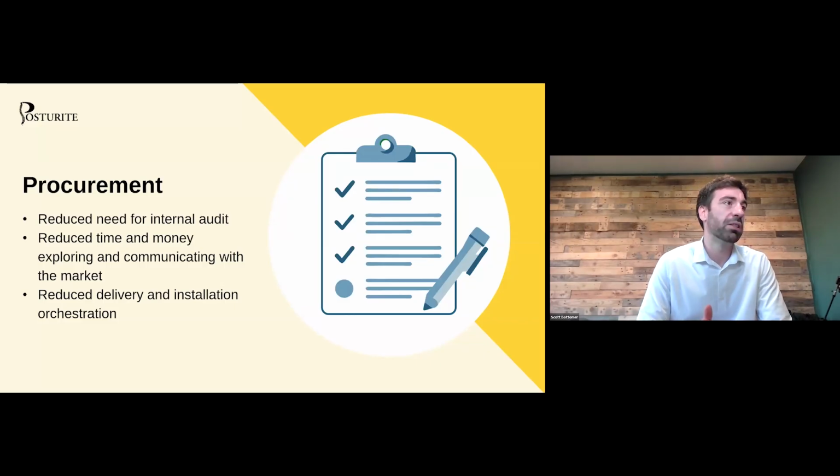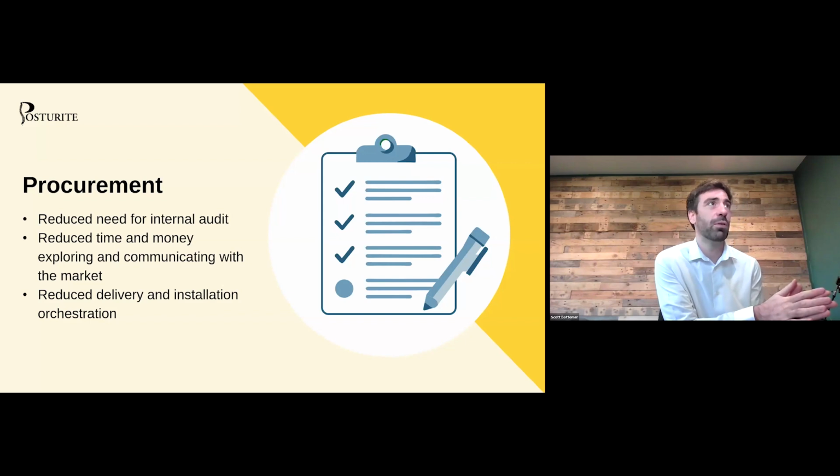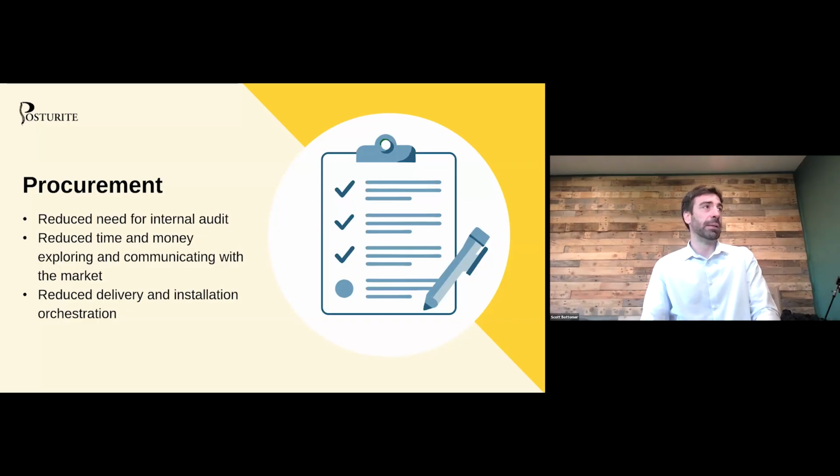And yeah, reduce delivery and installation orchestration. It can take quite a bit of work to make sure that schedule is appropriate, and you're not having to tell staff, maybe don't come in on Friday and Monday over the next week because we've got an install happening. Come in after that on Tuesday, work from home just now, all that kind of stuff. It can have an impact.